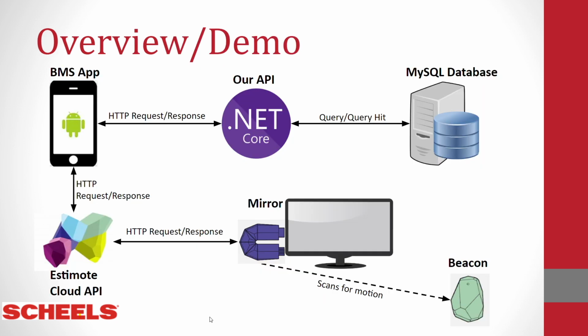This is an overall view of the beacon management system. Our database is a MySQL database that stores SKU information. An API we created can send queries and get query hits back from the database. Our app is able to interact with this API.